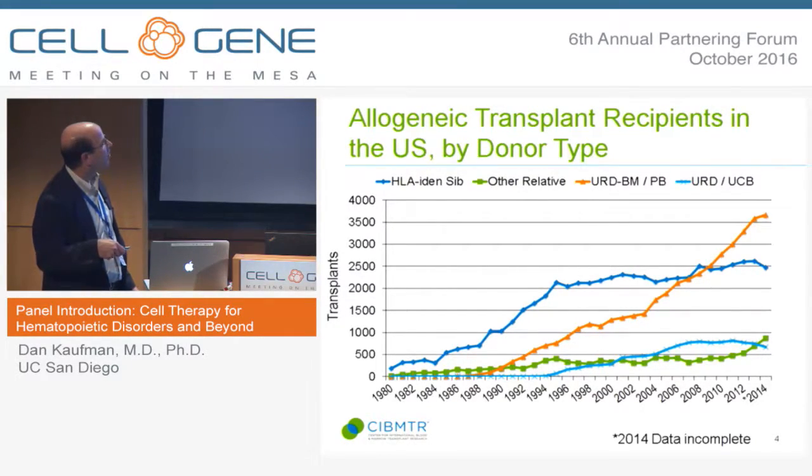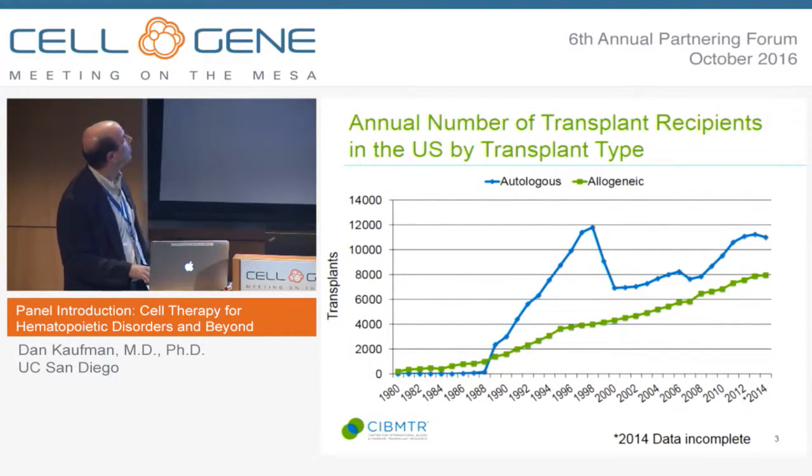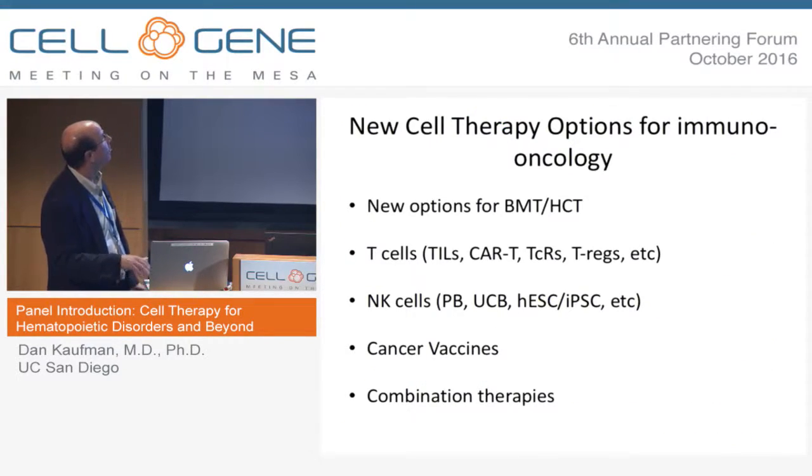And now there's other graphs, and Dr. Brunstein is going to talk about these different types of donor sources for bone marrow transplant, how this field is evolving, and what the strengths and weaknesses are of these different types of therapies. So I think this is important as we go forward.